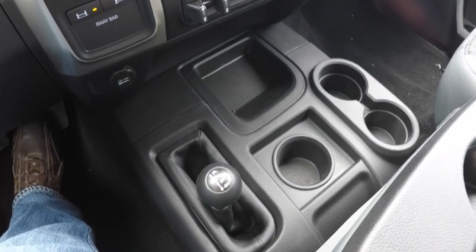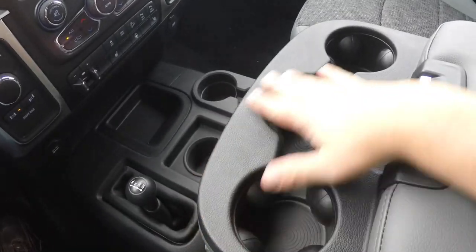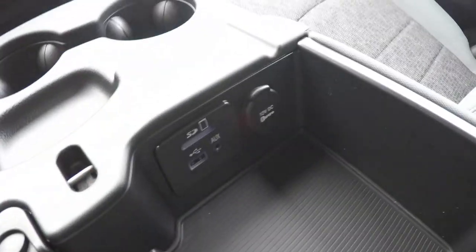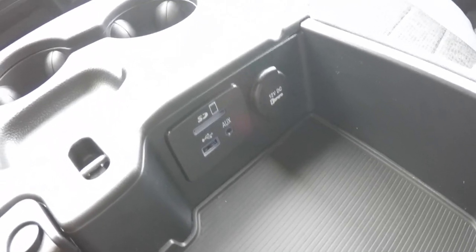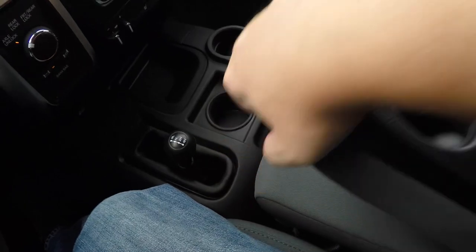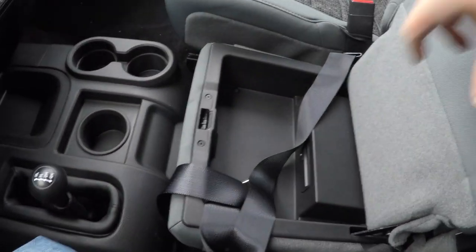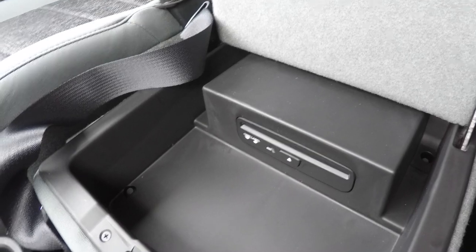Floor console with 3 cup holders and a storage tray, and of course your transfer case selector. Fold down center armrest with 3 cup holders, padded storage, and your Uconnect inputs. You have your SD card, USB, auxiliary port, and a 12 volt power point, as well as a coin holder. Flipping up the lower cushion, get the lap belt out of the way. You do have your remote single disc CD player and storage.